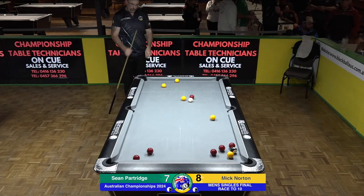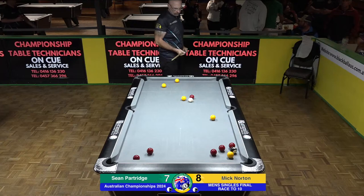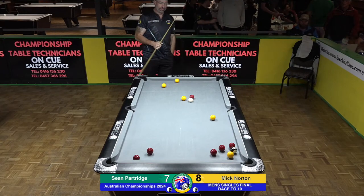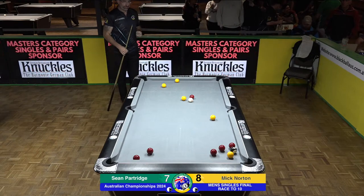Mick's tightening things up here. Shot, yep, with the red covering the path towards the yellow. Now, Sean might be looking at trying to get the yellow further over the hole, but that's very difficult to do without potting it.